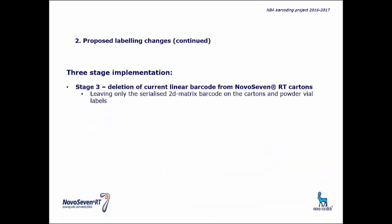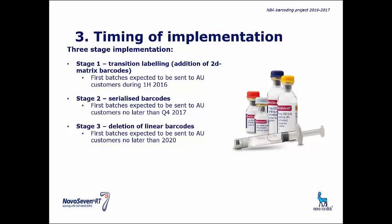And then there's stage three, which is the deletion of the current linear barcode, and that will be outlined in the timing. So their stage one will be occurring, the first batches will be hitting in the first half of 2016 across Australia. So that would be the new transition label, and the existing barcode will remain. Stage two will be the serialisation on the product, and they will be sent through in quarter four of 2017. They will reach Australia, but they will be out with the customers in quarter four. Stage three will be the deletion of the linear barcodes, and the first batches will be expected to be sent through to the Australian customers in 2020 without that current barcode on it.